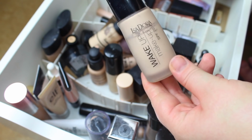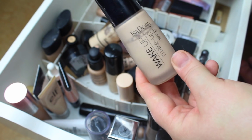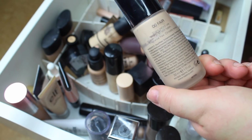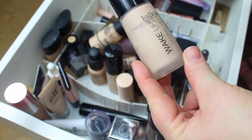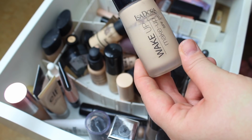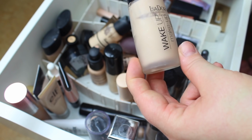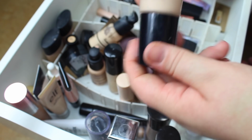This is a foundation that I think I've used 2 times. I've never actually used this that much. This is in the shade 00 Fair. I bought this, I don't know why. This is from Isadora, Wake Up Makeup, it's called. I think I'm gonna try this. I think that the coverage could be nice.